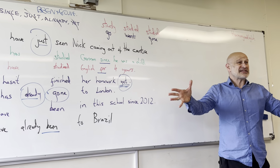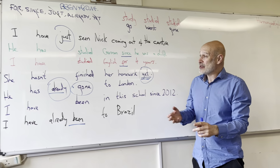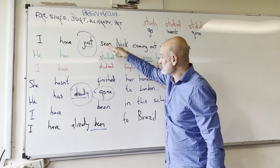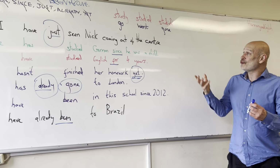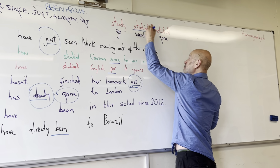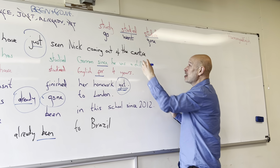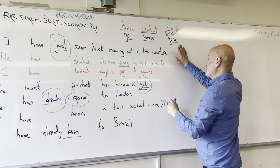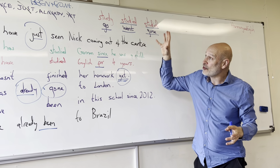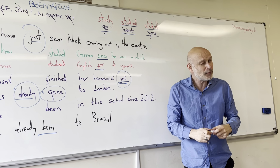And remember, this is very different to the simple uncontinuous tenses we've already done. This is using the auxiliary verb have or has and the past participle of the verb. Remember that some regular verbs are very simple because the past simple and the past participle are the same, but you need to learn the irregular verbs because sometimes they are all different and we need to use the third one, the third column. Remember the format, remember the reasons we use these tenses, and remember one more thing.